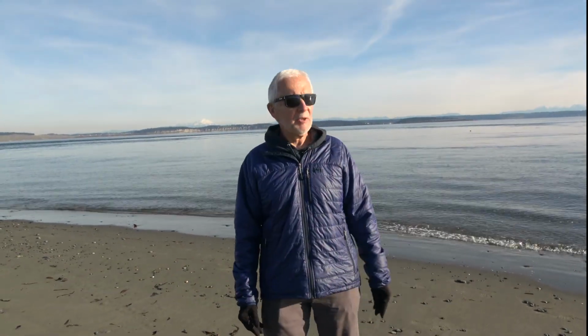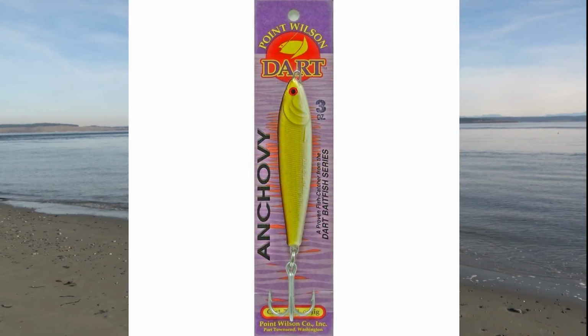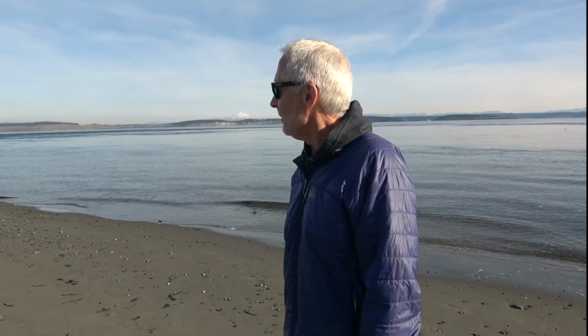Well, we're here standing on the beach on a late November day, a beautiful morning here at Point Wilson, part of Fort Worden State Park. And for salmon fishermen, you've probably heard of Point Wilson, because Point Wilson Dart is a very popular jig style of lure for fishing salmon. And I believe they were probably invented right here at Point Wilson in this area.